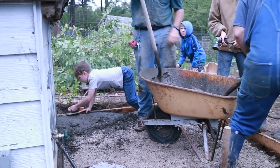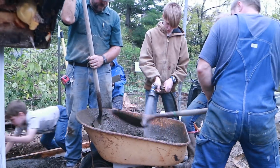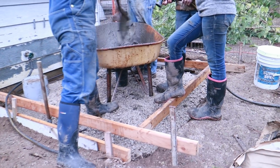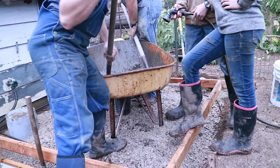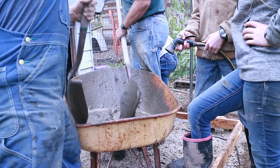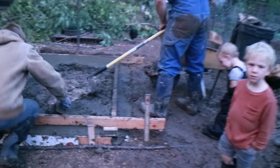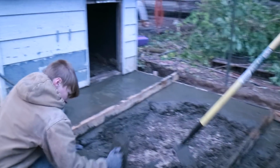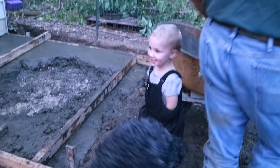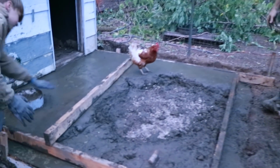We'll stick with 30 for now. 35, right? Well, maybe. 35. Yeah. Check this out. Oh, yeah, there we go. This is called progress. Look at that beautiful slab. Moving in between. Nice. Getting dirty again, Lydia. Chicken! Oh no, a chicken just walked across it. Sweet. Get some good marks on there.